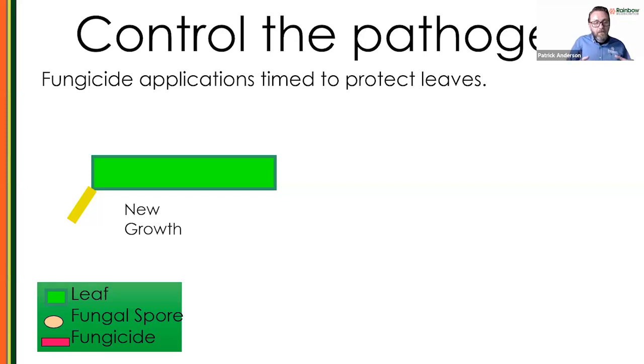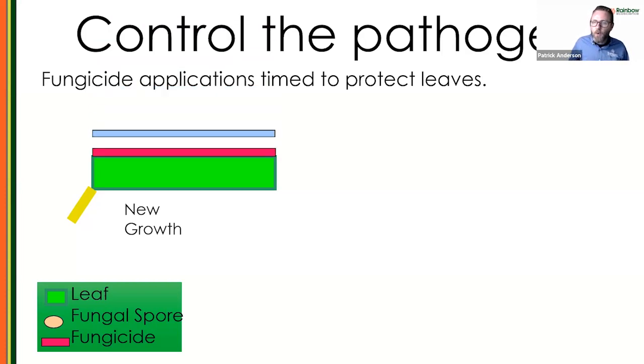Conducive environment: in most parts of Florida, we're talking about late fall, winter, early spring, when plants are still growing, but that growth is slowed substantially. So that leaf takes a long time to develop. So when we have mild temperatures with free water on the plant, we get this great conducive environment for disease.